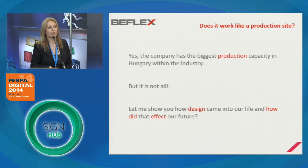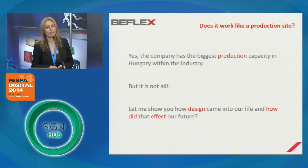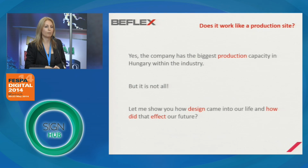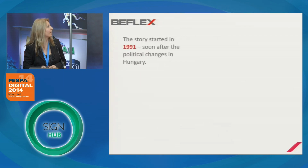Okay, so the original question: is it just a production site? On the one hand, my answer is definitely a big yes, because my company is a very complex production company that can offer complex services and different products for this industry. But on the other hand, it is also a design company. Design came into our life a little bit later, and I will show you why and how it came, what it means, and so on. So that's the case study part of the story.